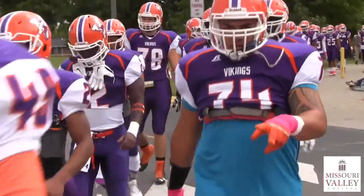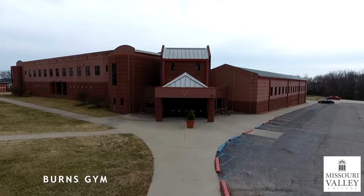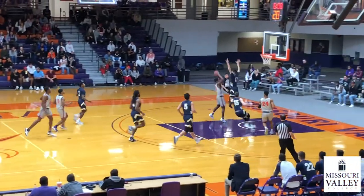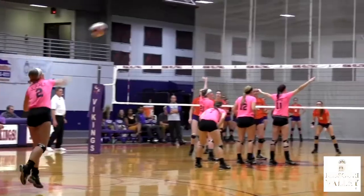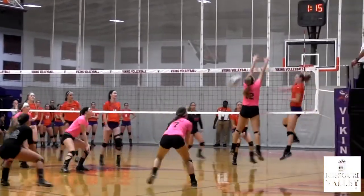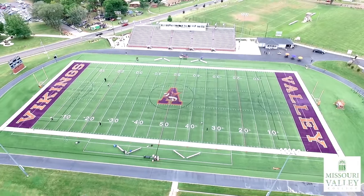With over 30 sports teams, there is a large number of Viking student athletes. The Burns Athletic Center is a busy place during basketball, volleyball, and wrestling season. Burns also includes a newly renovated indoor track where the track and field and cross-country teams train. Greg Mitchell Field is the home of the Viking football, soccer, and lacrosse teams.